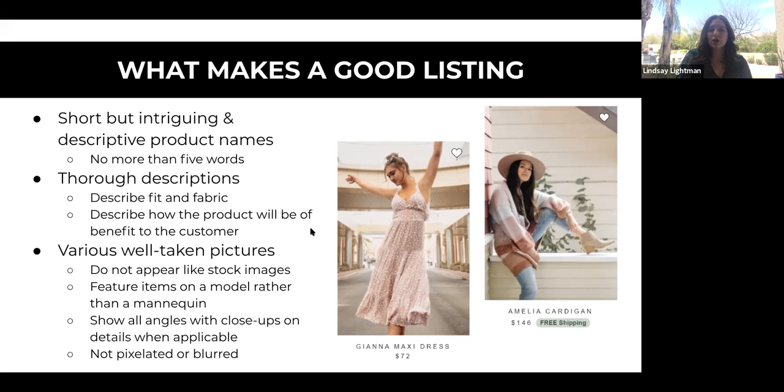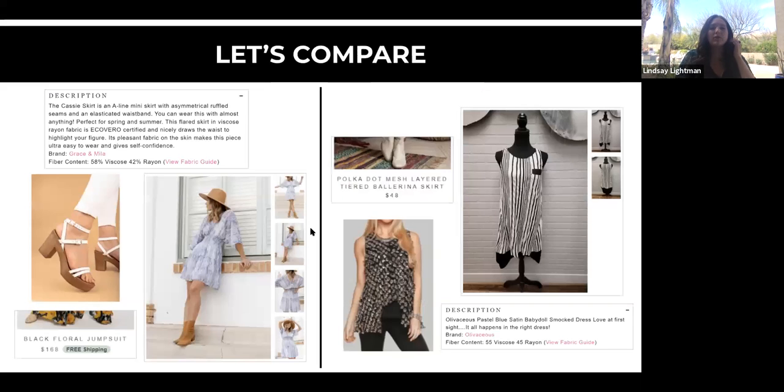So let's take a look at some of the things that we mean by what's a well-taken picture and what's a good description. From a description standpoint, you see on the right a description, and the description is a little bit vague. You don't really know what's going on there. It's love at first sight. It all happens in the right dress. It's a little bit flowery and poetic in what they're trying to write.